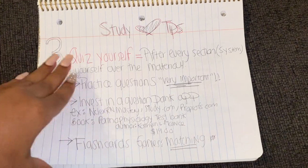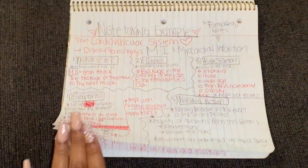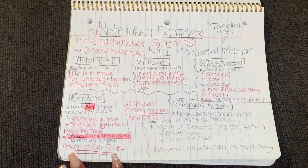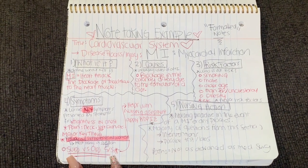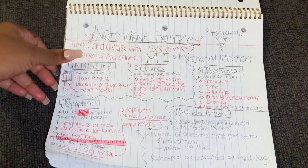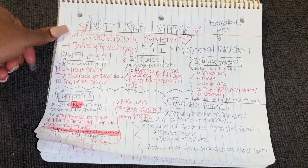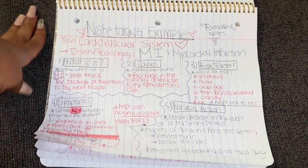And usually that helps. All right, so this is my example. Hopefully you can understand my writing. I'm going to go over each section and describe it. So this is what I mean by formatted notes. And this is cardiovascular system. I chose to do myocardial infarction. This would be under the cardiac system.